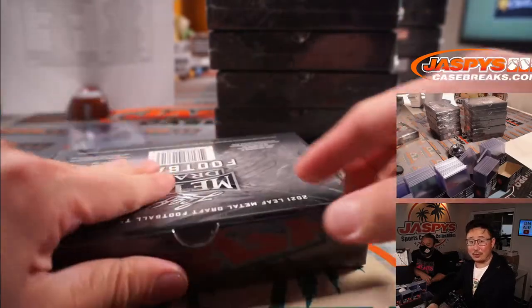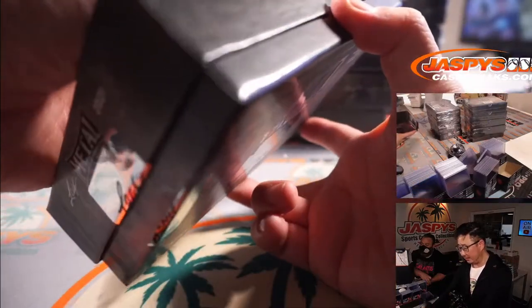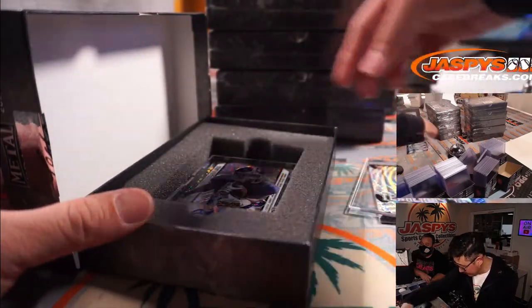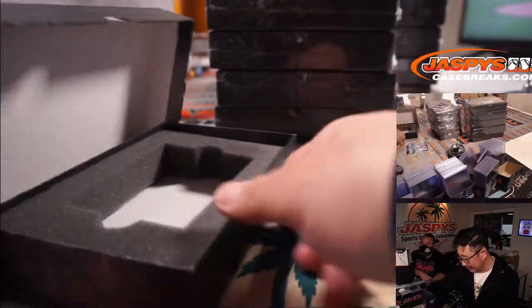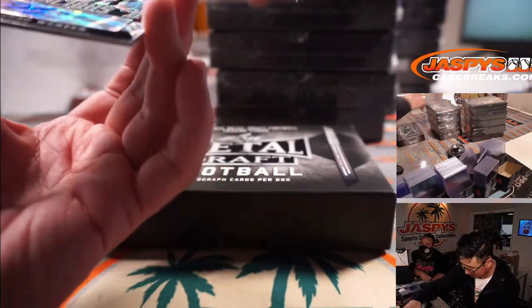I like Leaf Metal Draft. This is always one of my favorite sort of preseason products. Summertime football products, the draft products. I'll see. They use those cases, and thankfully, the best hits are usually on the bottom. That is true. So, with my apologies and respect to Rashad Weaver here.